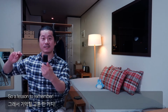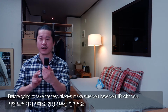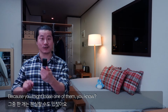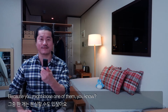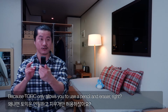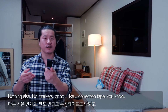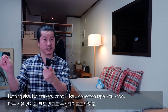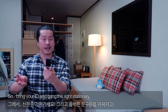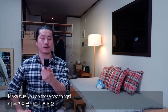Very stupid. So a lesson to remember: before going to take the test, always make sure you have your ID with you. If you have multiple picture IDs, bring all of them because you might lose one of them. And also bring the right stationery, because TOEIC only allows you to use a pencil and eraser, right? Nothing else, no markers or correction tape, those things are not allowed. So bring your ID and bring the right stationery. Make sure you do those 2 things.